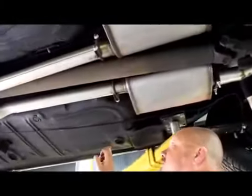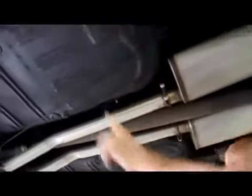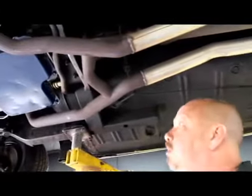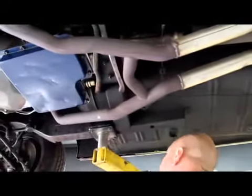I don't see any evidence of any major patchwork. There is one little patch over here. But the main floors look awesome. The pinch weld on the rockers look awesome. The bottom of the rockers are absolutely beautiful. All the weep holes, I don't see any problems there whatsoever. We've got a C6 trans.